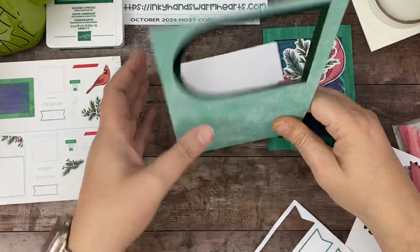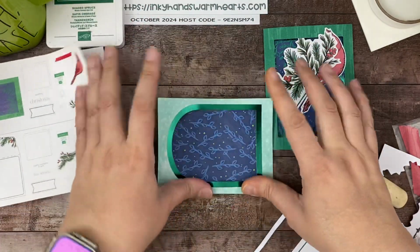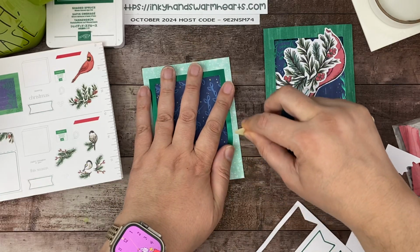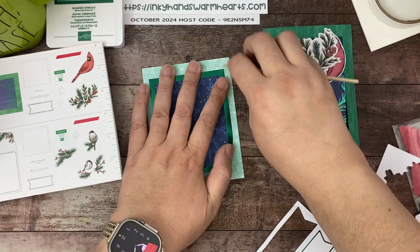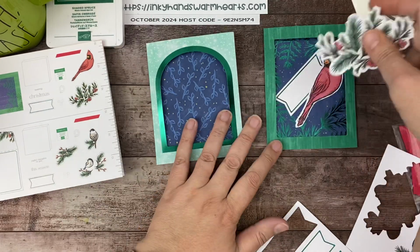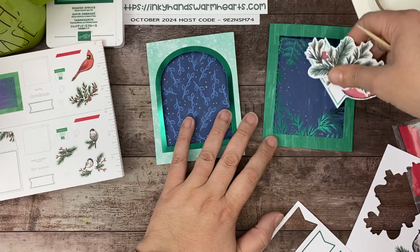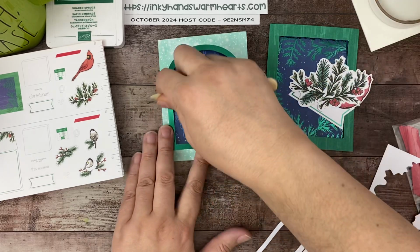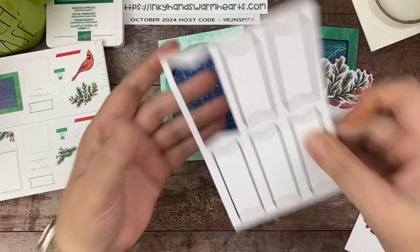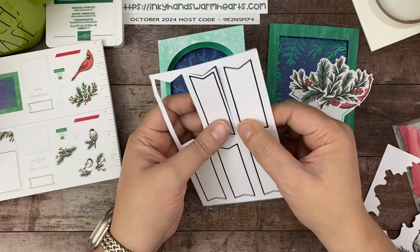Okay, let's fold this card together. Again, I'm going to use my bone folder because bone folders are the way to go. If you don't have one, get yourself one, and I would love it if you ordered from me the things that I teach you. But if you want to order from someone else, I'm just happy to have people to teach what to do.